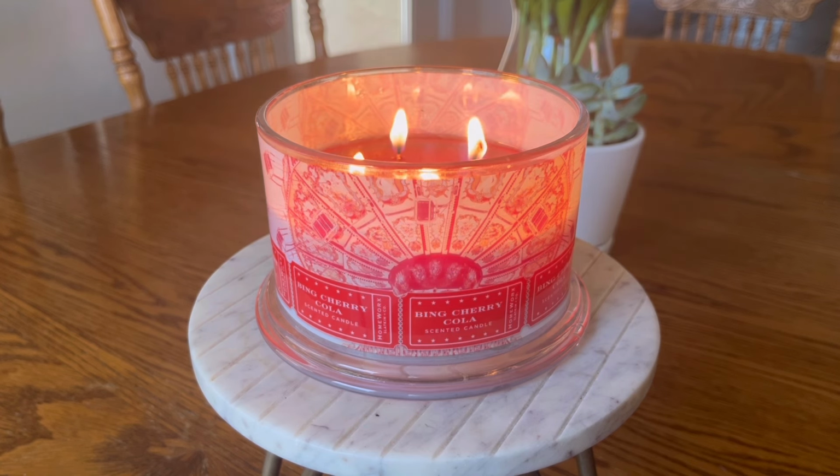I definitely pick up on the effervescent note. This is not a flat soda at all. You get the effervescent cola in here. The cherry note is there.